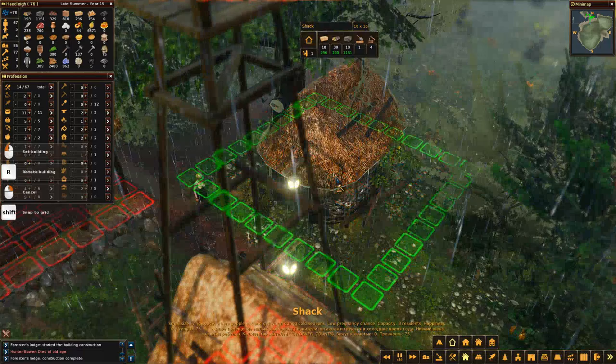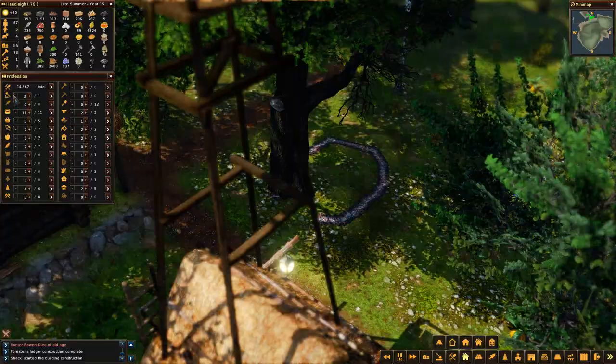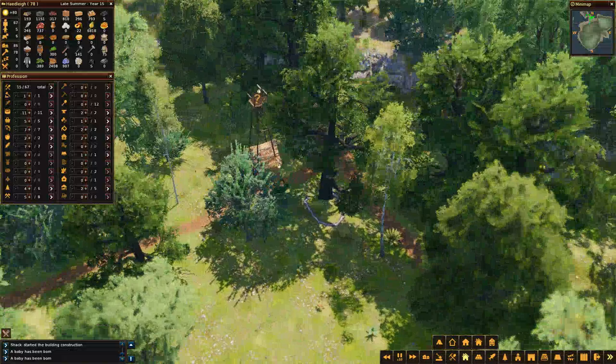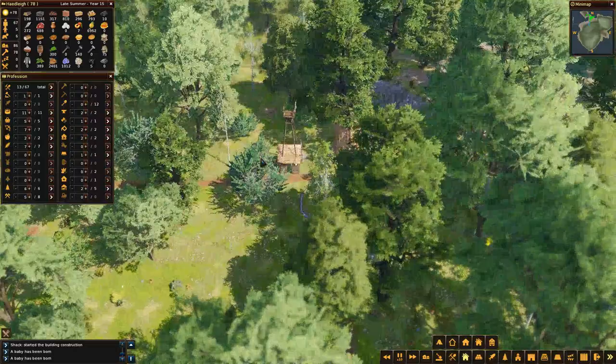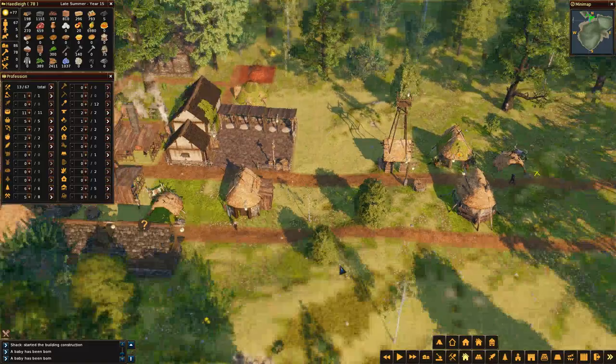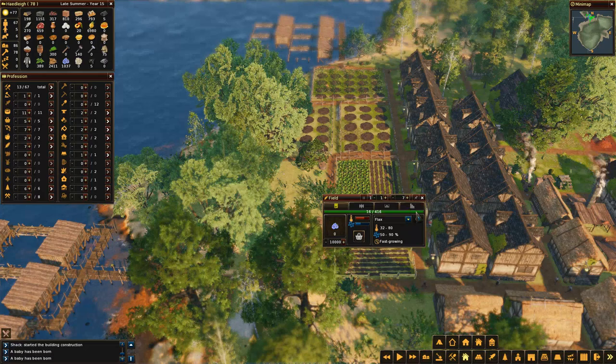Shack. Baby has been born. Hooray! We need two people for this. You guys are going to go in full-on lumberjacking mode. Now, that said, where is it? Late summer? Okay, hold it. Pause. Bring in the fields. I know you've started, but that's your full-on focus. You get that done.